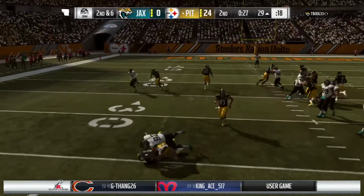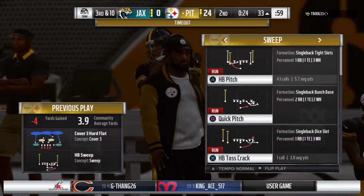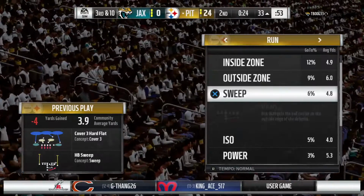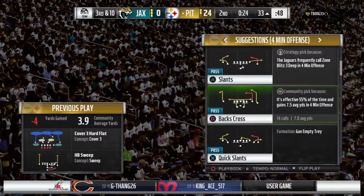They'll pitch it out to Bell. And he went nowhere. Well, he went backwards, back to the 33. And now maybe they want some extra time to talk about this 3rd and long play as we'll get a timeout. As they'll stop the clock with 24 seconds to go in this first half.